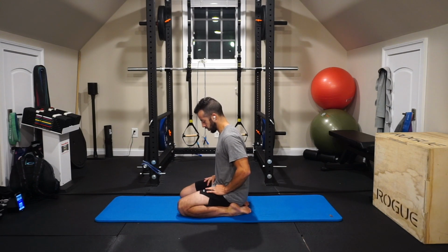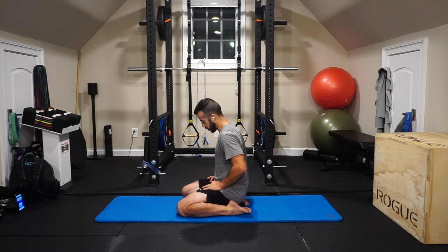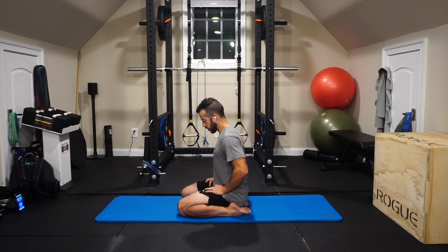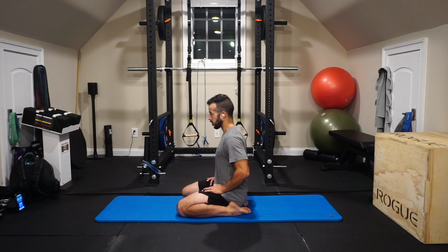Now, if you have trouble sitting to the knees in the very first place here, just place a pillow behind the hamstrings on the calves and give yourself a little bit of space in between in that position right now. Eventually, that will open up more and more, and you can take that pillow out.